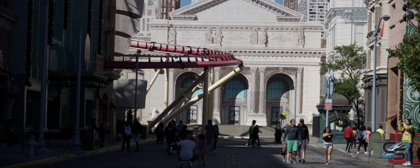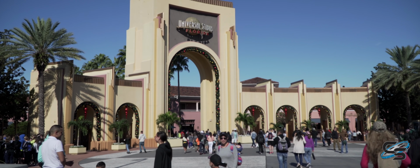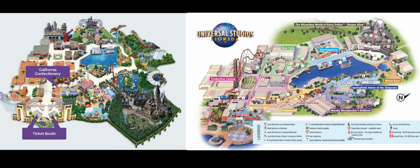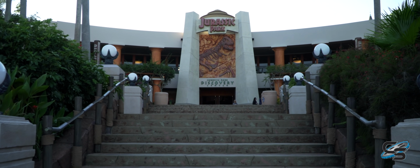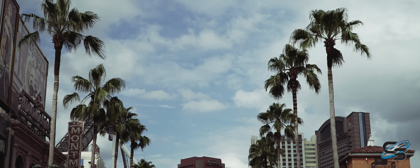The entry area is very similar to Universal Studios Florida, and in general, that is the park I would compare USJ the most to. In terms of layout, they have a lot of similarities. You'll notice the lake, the San Francisco area, the LA area, but then they throw in an entire Minion Land, Wizarding World of Harry Potter, some of these elements that you would have found in Islands of Adventure. So that's why I go back to this park really combines the best of all of Universal.